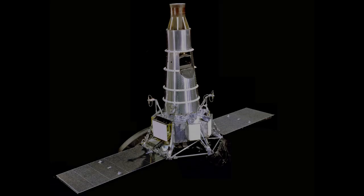Block 2's fourth and largest instrument we will save for last. It and the rest of the Block 2s had no success, but I think it was one of the most interesting features fitted to the Ranger program, even, in my opinion at least, beating out the incredible Block 3s.